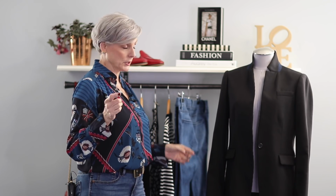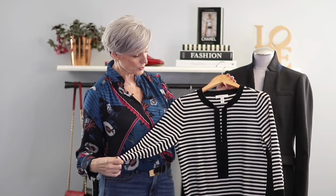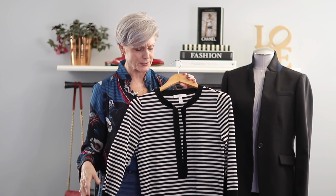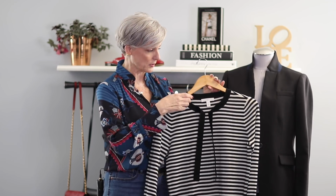So the last of my 3 outfits, styled with the black blazer, is another very casual look, and it's a weekend look. I actually styled something very similar on the blog about a couple weeks ago. So I just took a striped sweater because I'm a big fan of stripes. I think most of us are. It's just such a great neutral to have. So this is just a tie sweater, and I paired it with the black blazer.